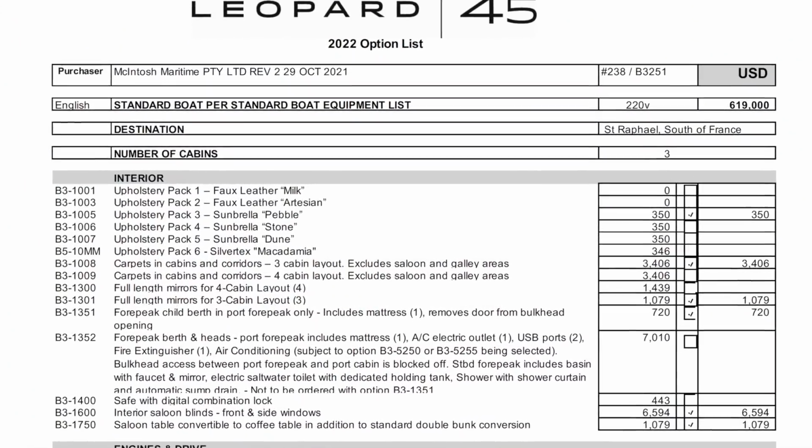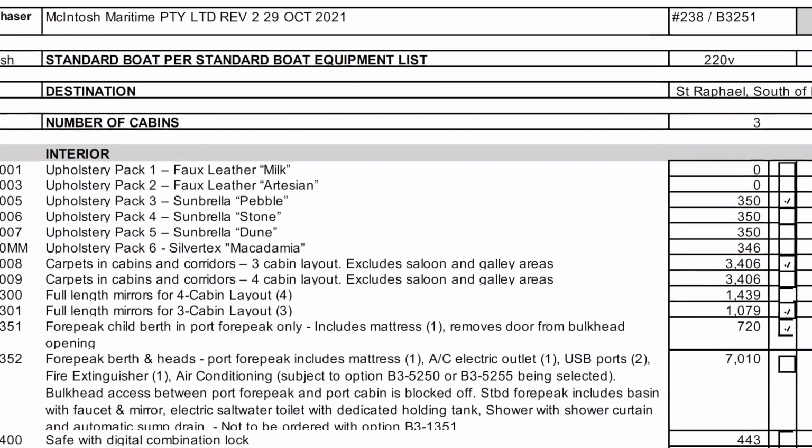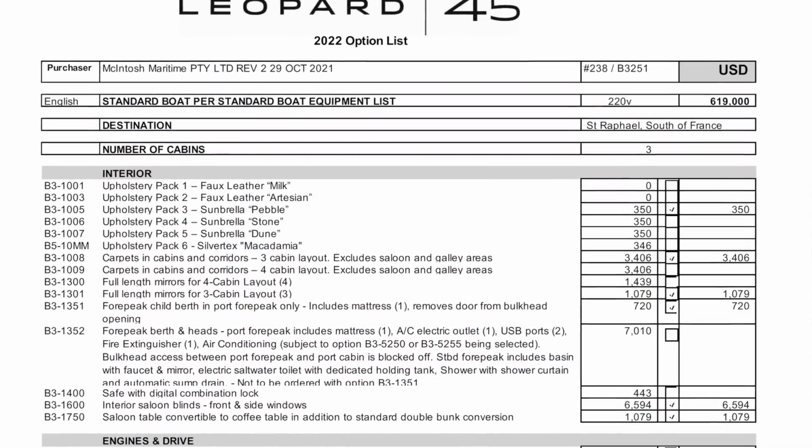Full length mirrors in the three cabin layout. Yes, we did. One of the options that Leopard put in, which wasn't something that we chose, was the 4-peak child berth in the port side.